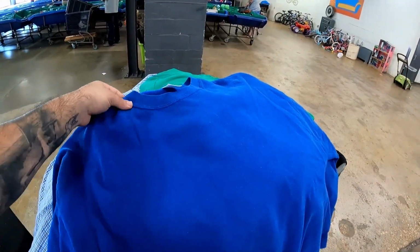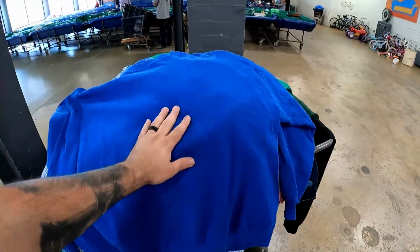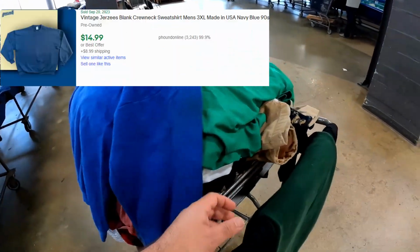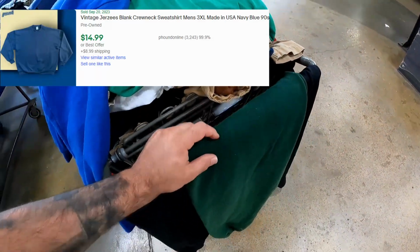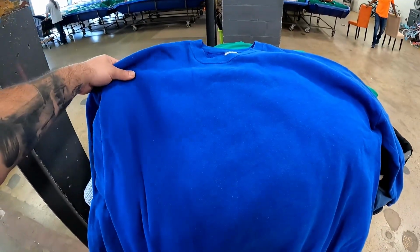We are starting off with 3 yeses today. We got the Jerzees made in USA blank. Again, you know, Marcus turned me on to these for sure. I didn't think the blanks would go for anything, but people buy the vintage made in USA stuff if it's blank even. These are sweatpants also made by Jerzees. Also really good condition. And you know, the drawstrings are there and everything. So yeah, we're gonna go ahead and grab both of these. You know, these could be around 20 bucks a piece, 15 to 20 easy.